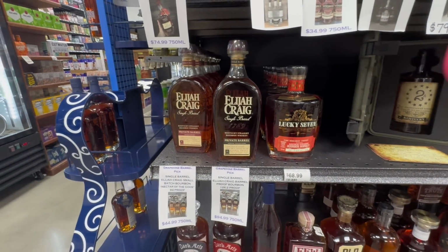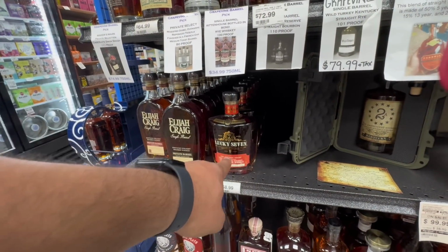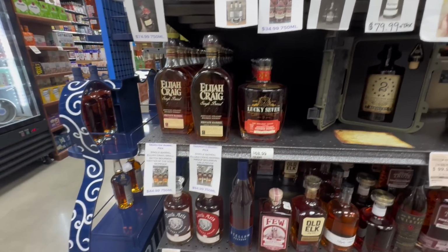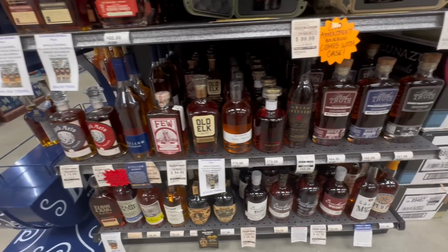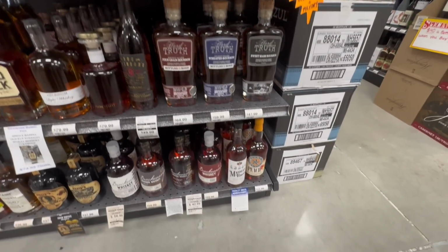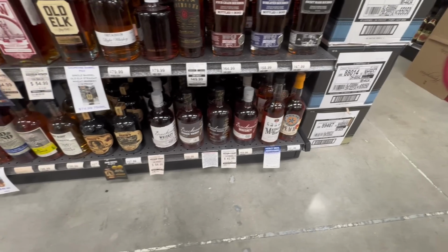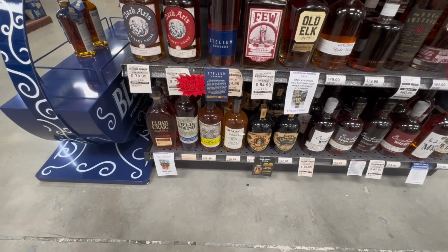Got the Elijah Craig, and obviously that is an awesome toasted bourbon right there, which is the Lucky 7. Some Dark Arts, Hard Truth. You guys know I love Hard Truth. And then some stuff there on the bottom. I don't think I've had any of them.